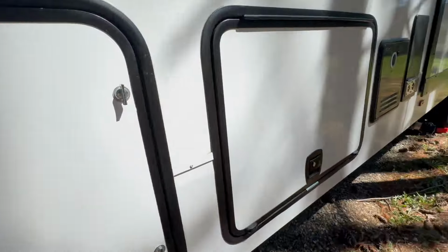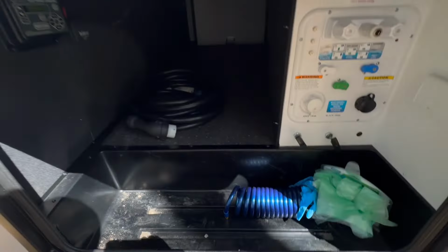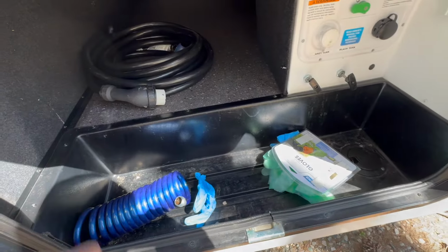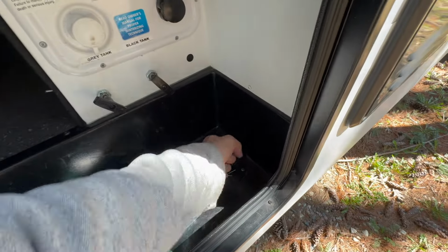Now we go to the side. This pass-through storage is incredible. One of my favorite features of this trailer. But before we get to the pass-through storage, this is a really cool little tub design where you can snake all your wiring and hoses right through the side.